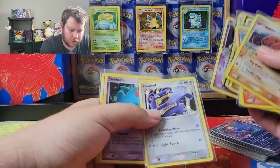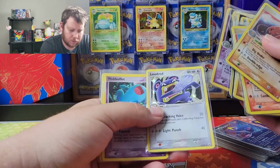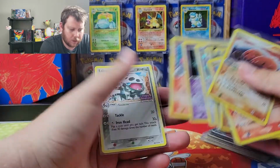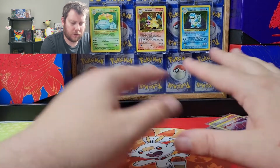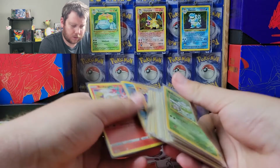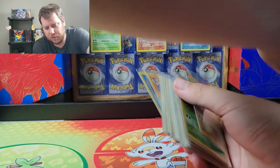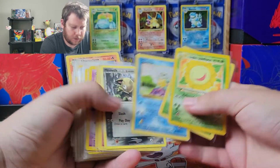Oh, in the light, I don't know if I could tell if that was a holo or a reverse. So, some reverse holo rares, commons, uncommons from the EX. What else do we got? Oh yeah, this Reshiram was part of that deal over there.